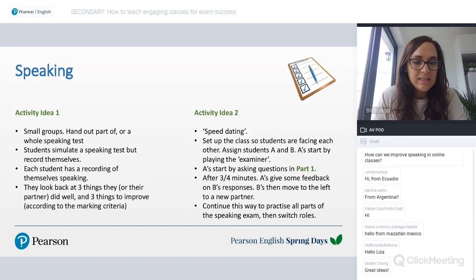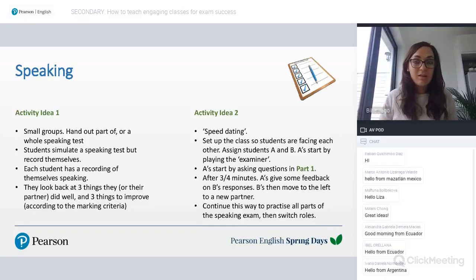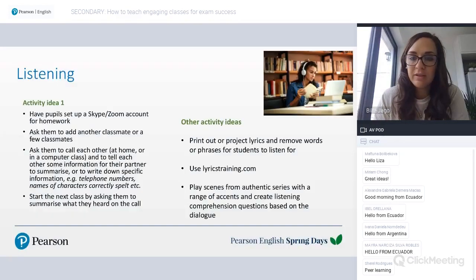So those are 2 activity ideas there for speaking. And if you do know any other ways to practice speaking exam tasks, please do feel free to share them in the chat box for others to try as well. And hello to everybody who's just joining as well. We've just covered speaking. Let's move on to listening.